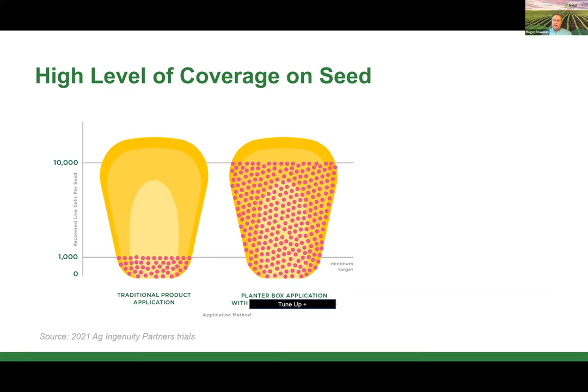But going out through the planter box with the same application rate, we're able to get up to 10,000 bacteria per seed. So not only is it a great system for us, we're being a gram positive. We don't like to be mixed in slurry. It degrades our shelf life very quickly. But not only that, we get better seed coverage across the seed. One of our scientists said, well, if you just cover the top of that seed, you might do better. This is not an indication of coverage. It's just the amount of CFUs per seed, but we are very pleased with the application going out to the planter box with the Tune-Up Plus. It's beneficial for us, and you're getting a much better product.